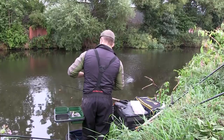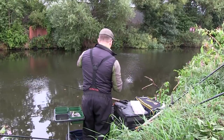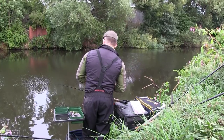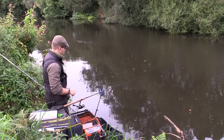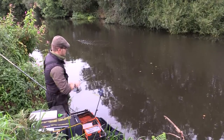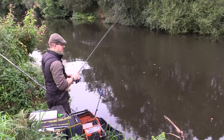Again, there's a lot of virtues to the link as well, one of which is the fact that you do have your hands free to really concentrate on your feeding. So say for example at the start of a session or when you've had a bit of a quiet spell and you think that running a float through and casting constantly is disturbing the fish. There we go, a little pull round. Ooh, missed that one.